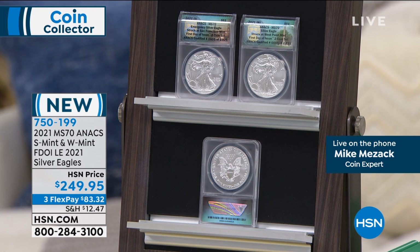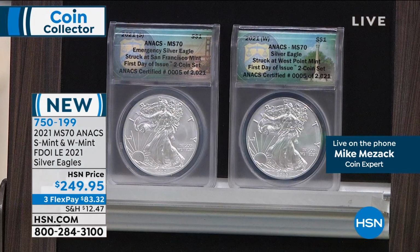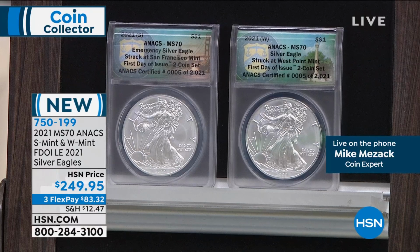The United States Silver Eagle has looked like this since it was very first released in 1986. They are changing it in 2021. And by law, they can't change it again for another 25 years. So it's literally going to be a once-in-a-lifetime opportunity. This design change, the most popularly collected silver coin in the world.